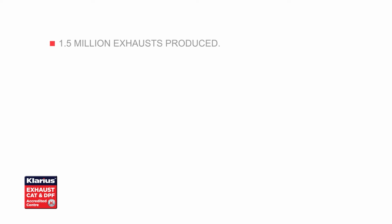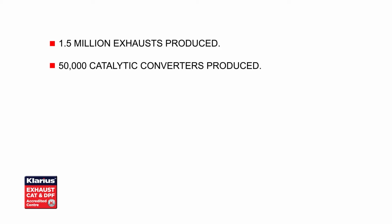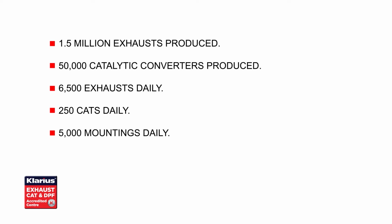So if we take a look at that marketplace, why don't we look at a company specifically, Klarius. They produce around 1.5 million exhaust systems every year, around 50,000 catalytic converters, and do a great deal of distribution. That equates to around 6,500 exhausts delivered every day, around 250 catalytic converters, and 5,000 mountings.